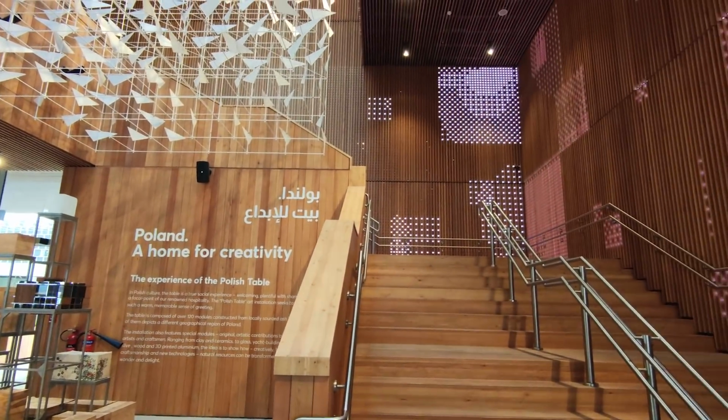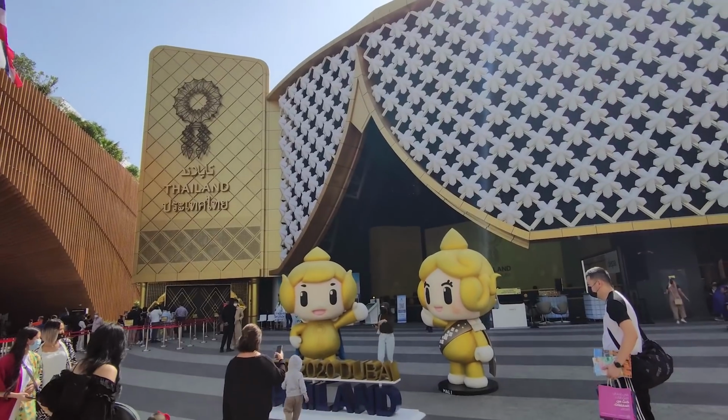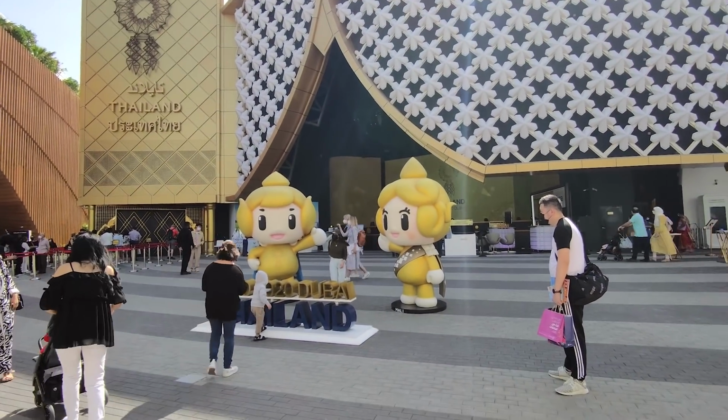Dubai Expo 2020 was originally meant to be held in 2020, but because of the COVID pandemic, they've actually postponed it for a year and a half. So even though it's 2022, it's still on.